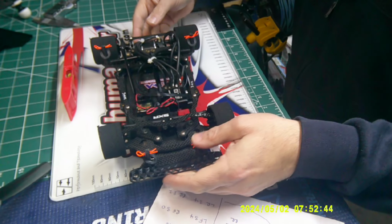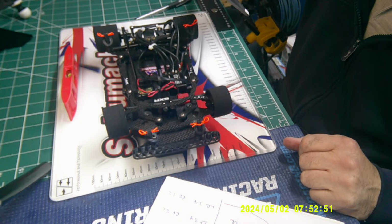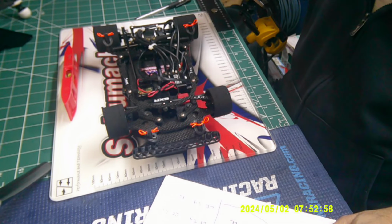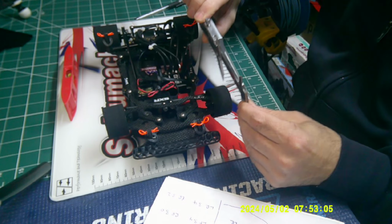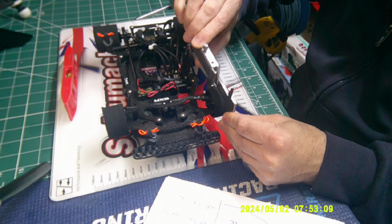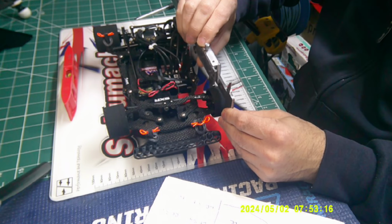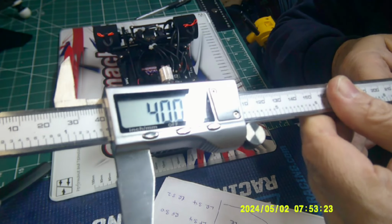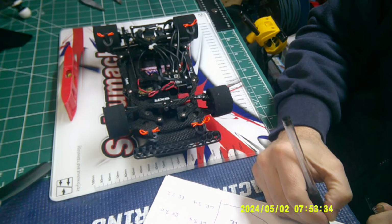Right. Let's have a look at what we've got here then. Hopefully you can see that. So, left front. This one. That's zeroed. It's just very light on there. So that's currently 40.03, and it was 41.27. So that's significantly gone. It's pretty knackered, I would think.